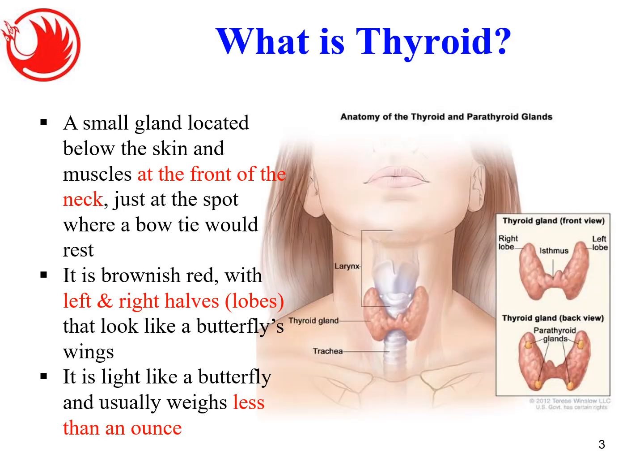The thyroid is a small gland located below the skin and muscle at the front of the neck, just at the spot where a bow tie would rest. It is brownish red with two lobes on either side of the windpipe, the trachea, and they are connected by a narrow band of tissue known as the isthmus. It is shaped like a butterfly and usually weighs less than an ounce.